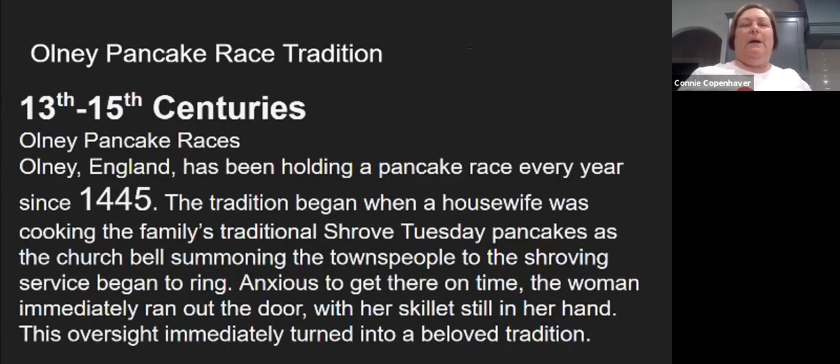Then we talk about the only pancake race traditions, and that started in the 13th and the 15th centuries in England, only England. And we talk about how the housewife was cooking a traditional Shrove Tuesday pancake, and this was around Easter. As a church bell summoned the townspeople to the shriving service, anxious to get there on time, the woman immediately ran out the door with her skillet still in her hand. This oversight immediately turned into a beloved tradition.